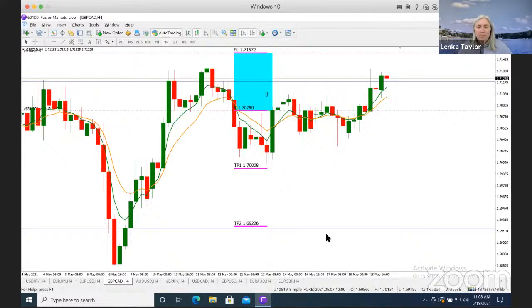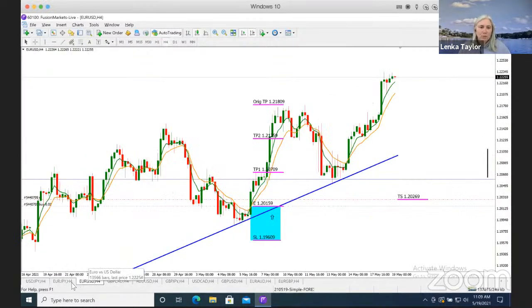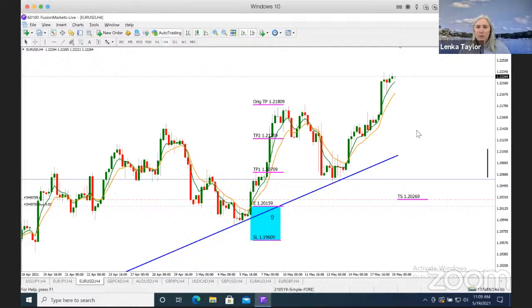I don't. Normally, according to my strategy, I don't enter again. But if you have a strategy that allows you to get on a trend that's already going, that's fine. I usually just wait for the dip. So for example, on EURJPY, it would need to come down a bit. And the same with EURUSD. It would need to come down first before I would enter again. So at the moment, I don't have a way in.